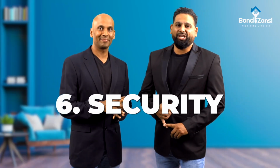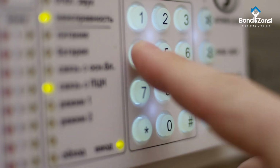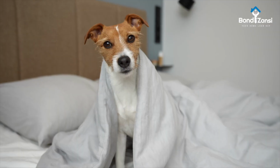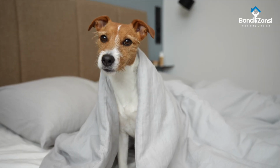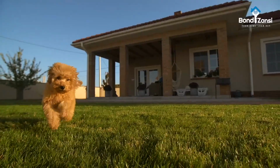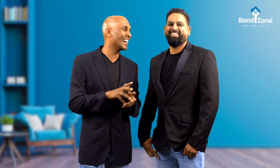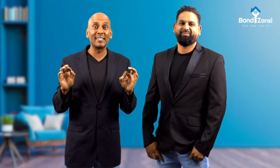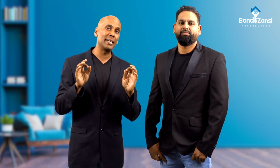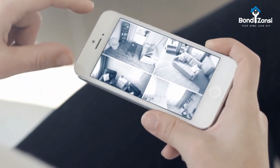Security is another big one for me. You'll want to protect your investment and your family. Things like a security company, alarm systems, cameras, and even a cuddly guard dog. Oh yes, a cuddly guard dog is definitely going to keep those burglars away because they're going to distract them with their cuteness. Ah, so cute. Moving on. And security systems can range anywhere from a couple of hundred to hundreds of thousands, just depending on whether you go with a fully fledged system or a basic system without armed response.